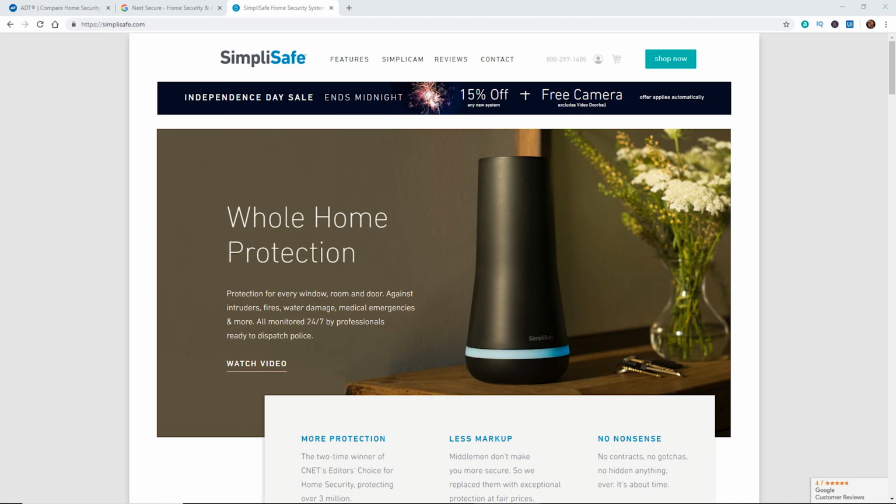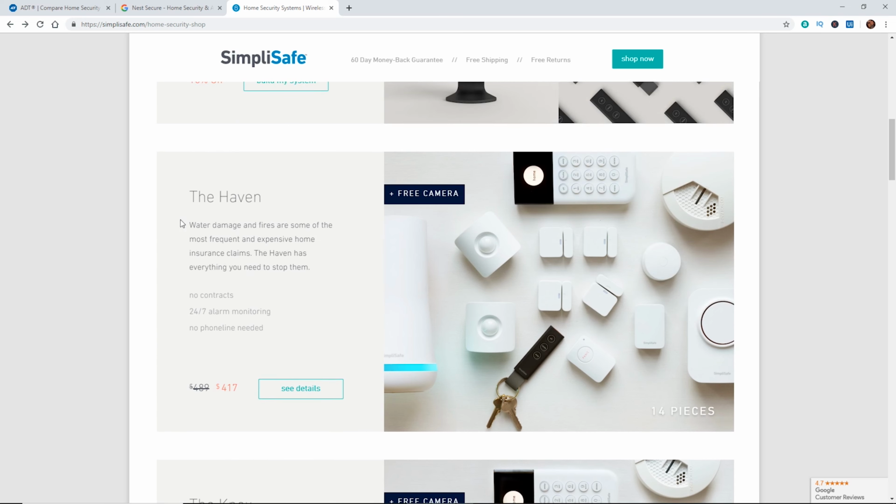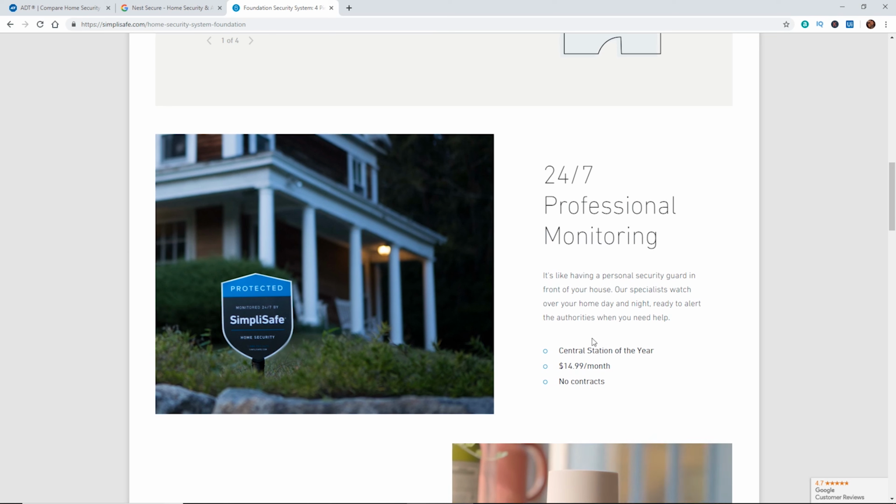All right, so next up, let's talk about SimpliSafe. They're another big company in DIY security, and their starter kit starts as low as $229 and goes all the way up to $489 for their kits. Now, they are only $15 a month with no contract, but if you want to add a camera to their system, it is going to be an extra $5 a month per camera. Also keep in mind that their cameras are not rated for outdoors, so they would be indoor cameras only.